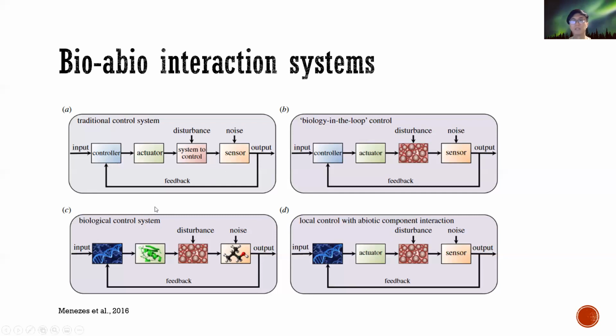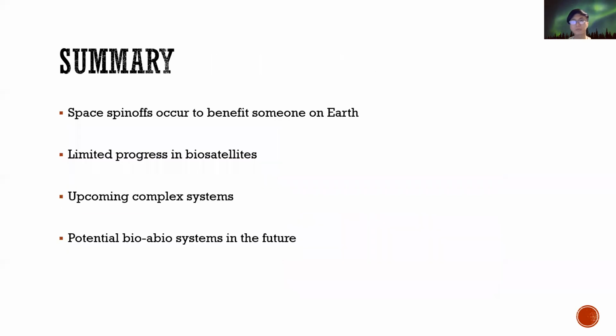So bottom left, C is just an example of a normal biological process. But on the right, the D, it is where you have a mix of biological and abiotic components. And so both on the right, B and D, it can potentially be used to facilitate unnatural biochemical production, or to compensate for certain biochemical abnormalities and diseases.